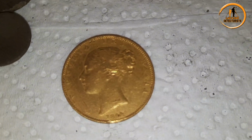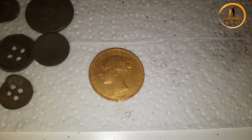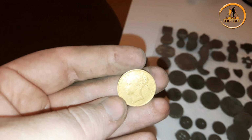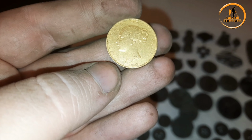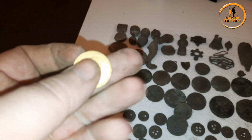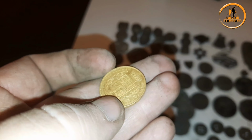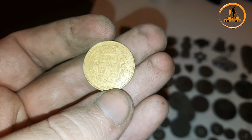Oh wow. I have no words to describe today. All the times I've been getting silver, and then no silver today, but this pops up instead. 1846. Absolute beauty. Full sovereign. Love it. That's definitely getting put away.